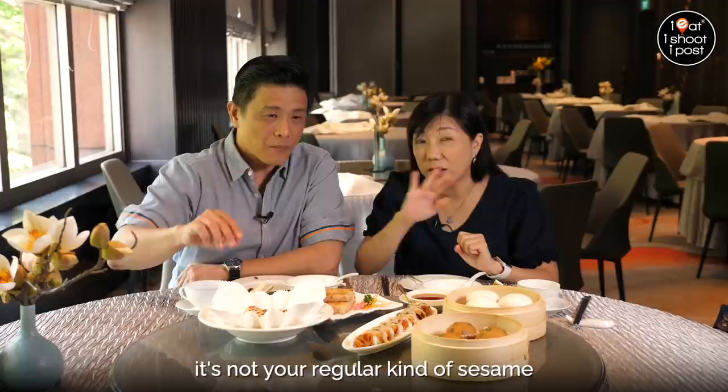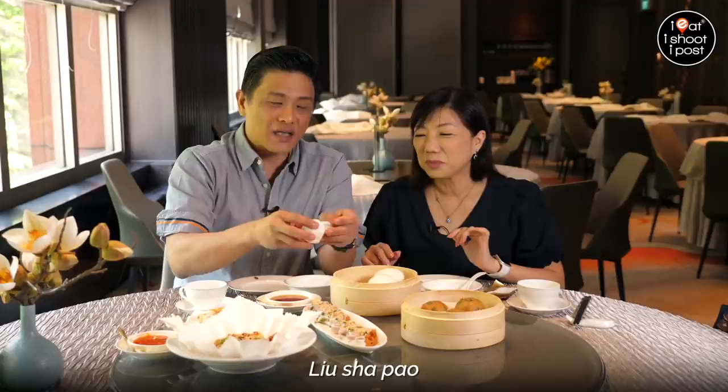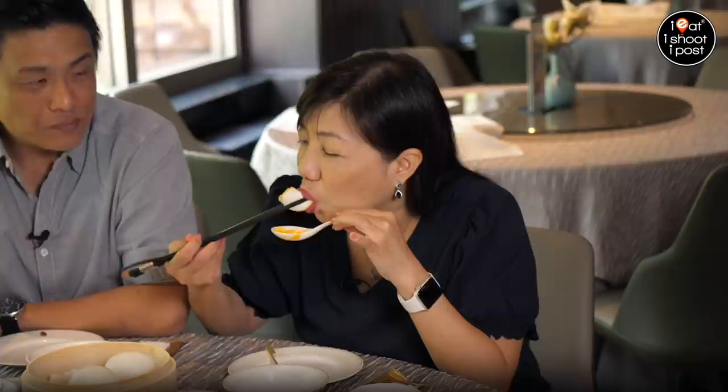I think we have to do this liu sa pao first because it's hot. For the camera. Okay, it's for you guys. Liu sa pao. Yeah, no decent dim sum restaurant these days will not have liu sa pao. Okay, here we go. Oh, wow. Look at how orange it is. Yeah, give me half. It's really liu. Okay, here we go. Wow, this one really looks very eggy. Good. Your favorite zha liang, let's go for it. Here we go.